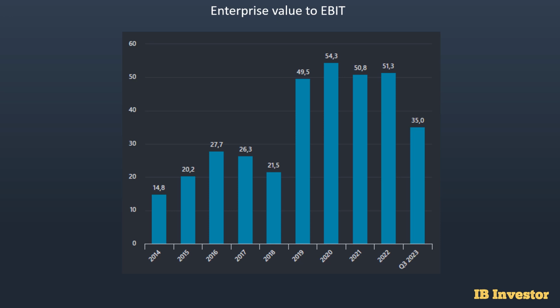Now for the enterprise value to EBIT, and we can see that this company is quite expensive here, a 35 times multiple. However, in the past, it's actually been more expensive, topping at 54.3 times, which is very high, but it has been as low as 14.8. So this is a much better value proposition, but obviously the company was smaller, probably less diversified than it is compared to today. But I think it can be good for investors and speculators here that this company is not cheap when looking at the enterprise value to EBIT, at least.